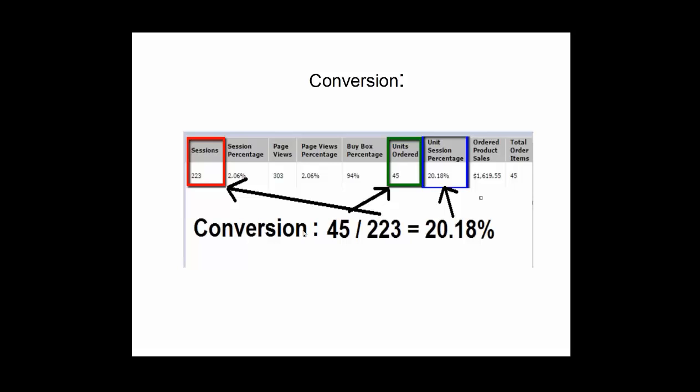All right, so your conversion is, again, units ordered, you might want to write this down, units ordered divided by sessions equals your conversion percentage. Notice here, mine is 20.18%. And I recommend that you work to get your conversion rate up to 20% or better.